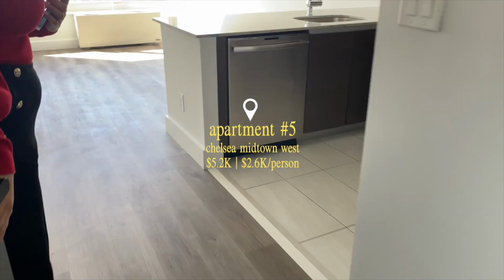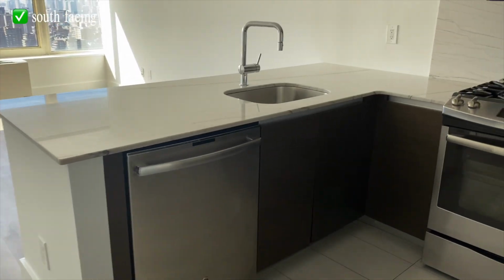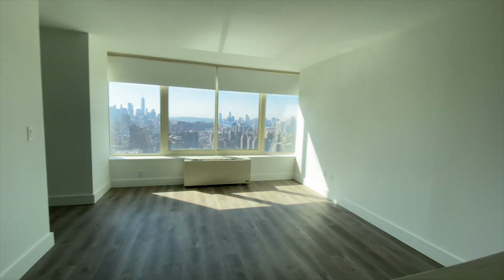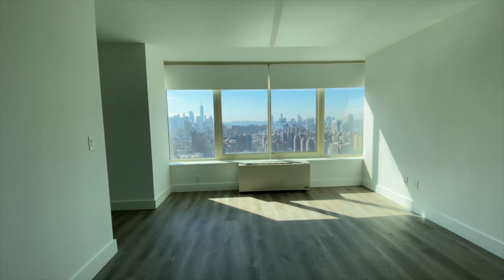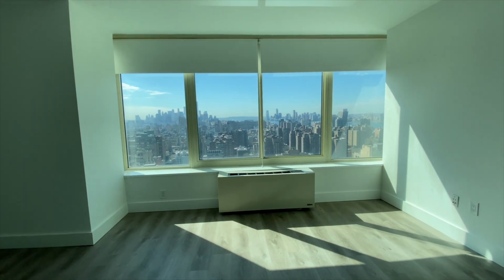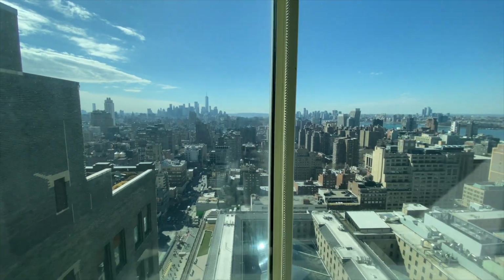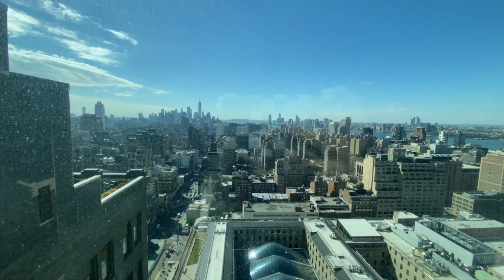Next unit is a south-facing one. Love the lighting, but not the biggest fan of darker finishes, but again, not a deal breaker. The view from this unit is incredible. You see all of downtown New York and FiDi, plus you get a view of the Hudson River on the west side, and you can even see the Statue of Liberty.